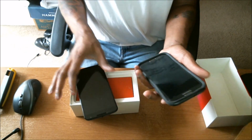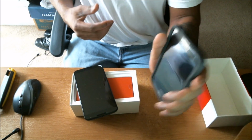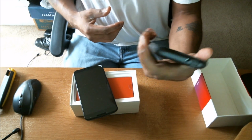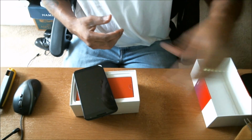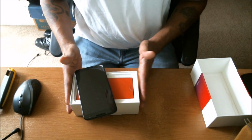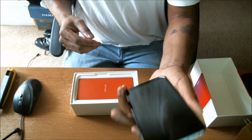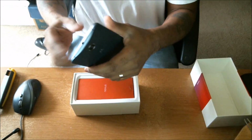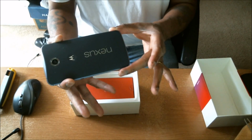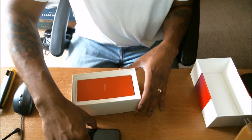So there's really no issue. I've got really big hands, so when I see a lot of videos where people are handling the Nexus 6, it looks like they have tiny hands. My hands are rather large, so when I hold the phone, it doesn't really seem big. It is a large phone, don't get me wrong. This is a beast of a phone, but it's not overwhelming like people make it out to be. But let me just go ahead and set this aside.